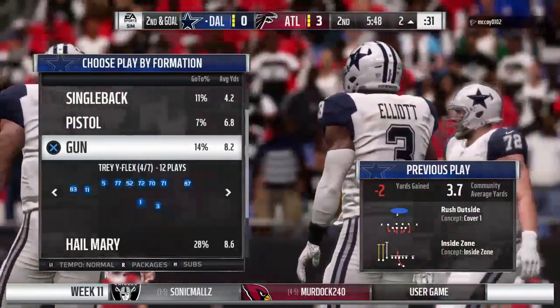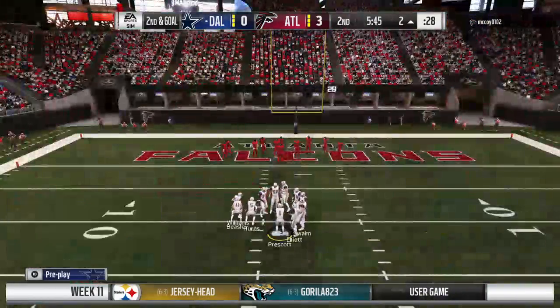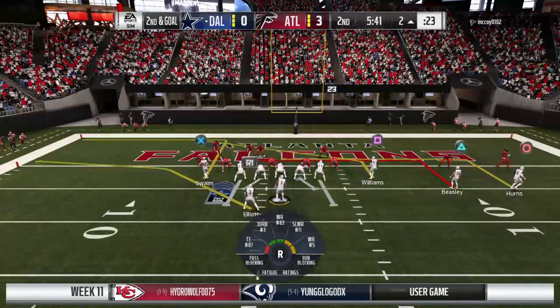It's a tough one right there. He ran right into the teeth of the blitz as the linebacker was freed up in order to stuff that one for a loss. I think quarterbacks got to see that. Got to find a way to audible into something a little more advantageous.